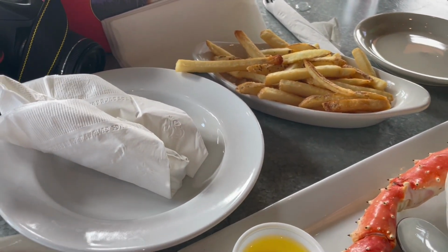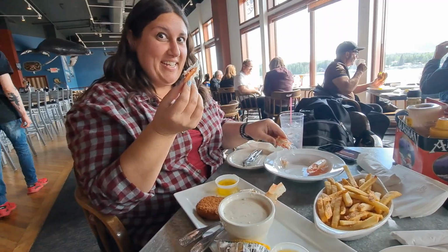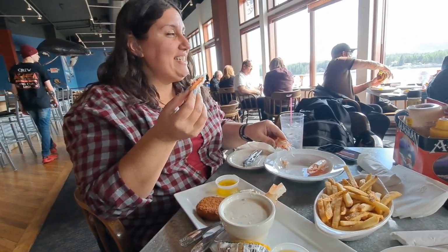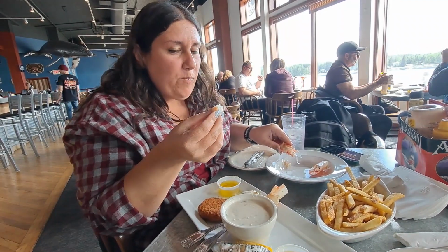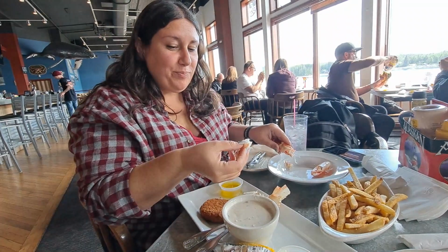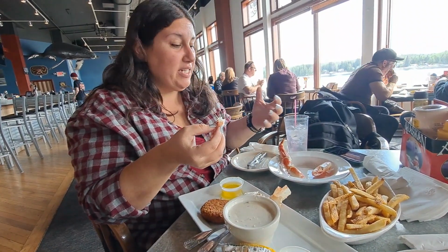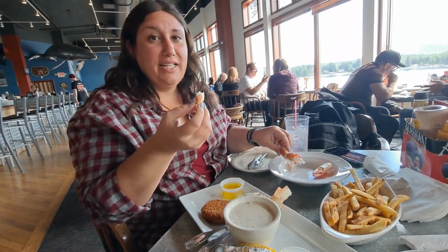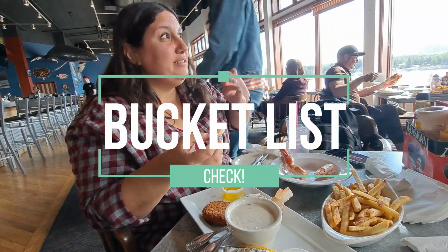As you heard, we were just told we can make a mess. We are ready to dig in. Got my first piece of crab meat ready. That is so sweet. It's messy, it's juicy, but it is buttery and sweet and delicious. Oh my gosh. Alaskan King Crab Leg in Alaska. Another check.